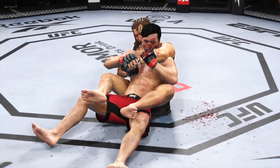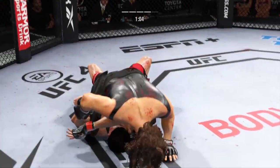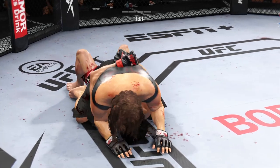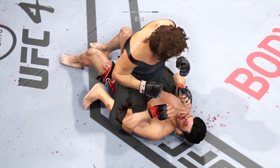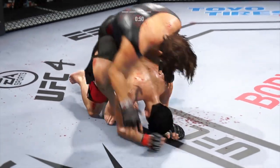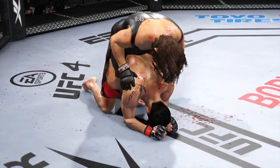Oh, nice job to reverse position on the ground. It was bad, but now it's not so bad. What a fantastic sweep. Bottom fighter trying to control posture, unable to do so. And now he's in a lot of danger. He's got to grab that head or he's going to get blasted.